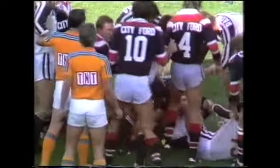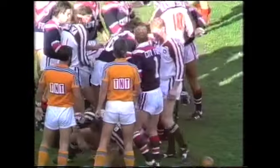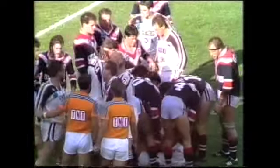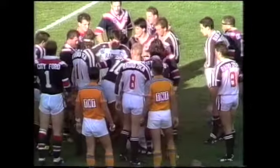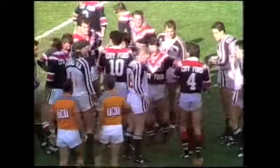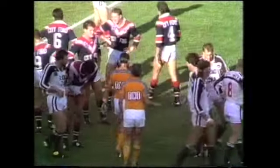And well, Trevor Gilmeister would be better to just keep out of this. And that's the pressure that the Roosters have put themselves under. He just seemed to lose his cool completely then, did Gilmeister.